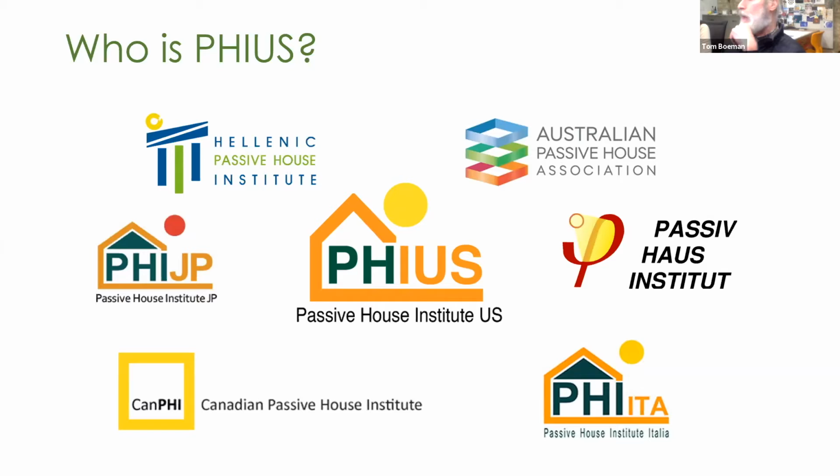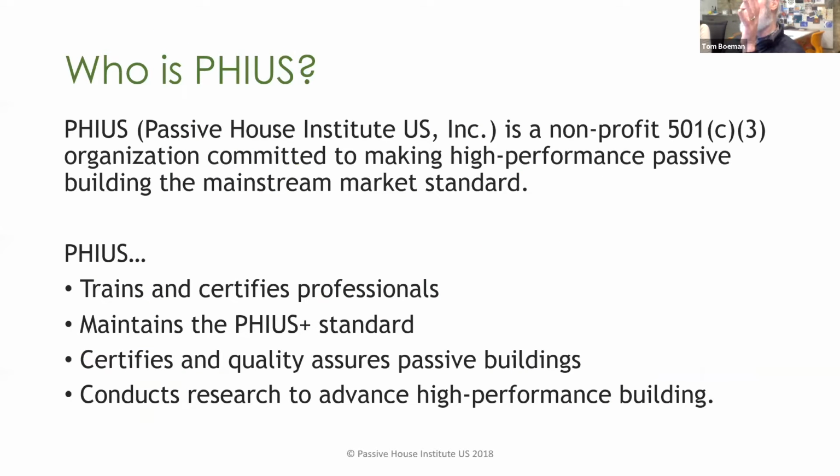The Passive House standard is put out by the Passive House Institute US, and they're one of several Passive House institutes around the world. It originated in Germany as the Passive House Institute. PHIUS is a nonprofit 501(c)(3) organization committed to making high performance passive building the mainstream market standard. PHIUS trains and certifies professionals. They maintain the PHIUS+ standard, which is what we're going to be talking about today. They certify and quality assure passive buildings and conduct research into advanced high performance building.